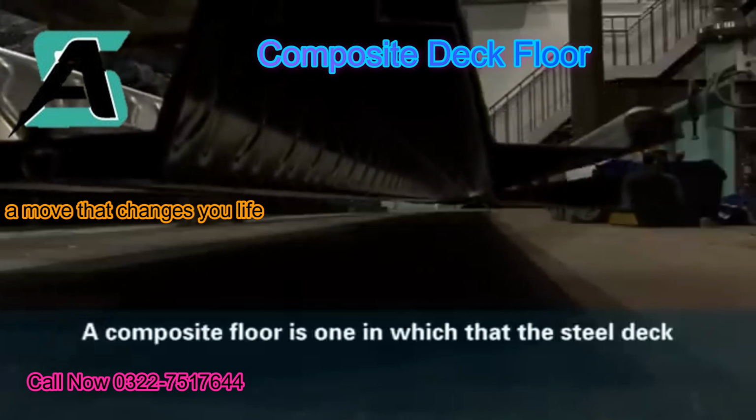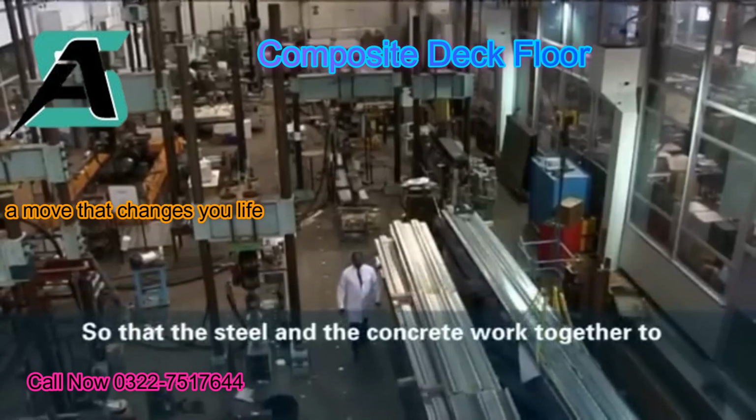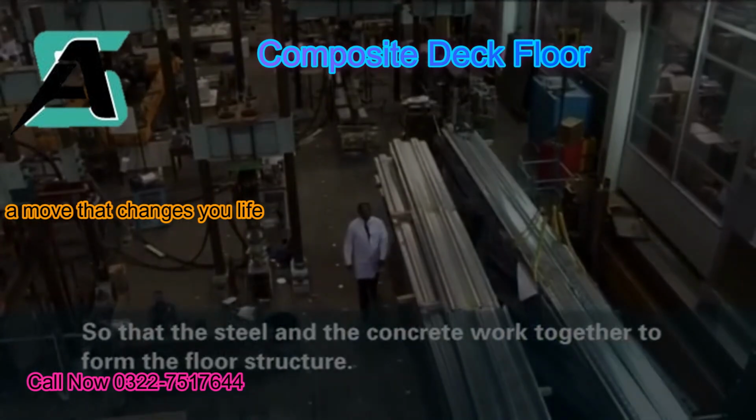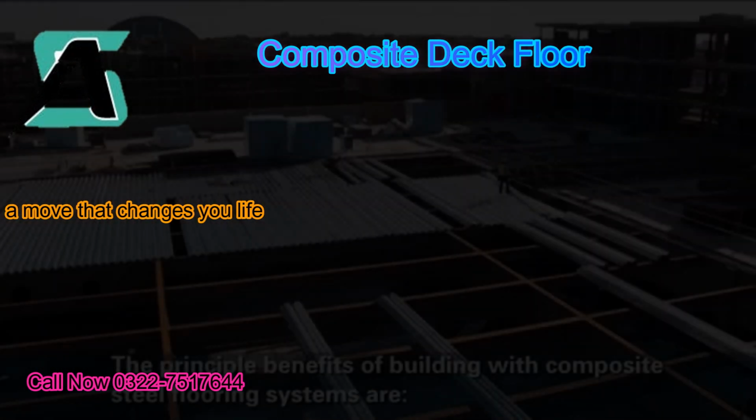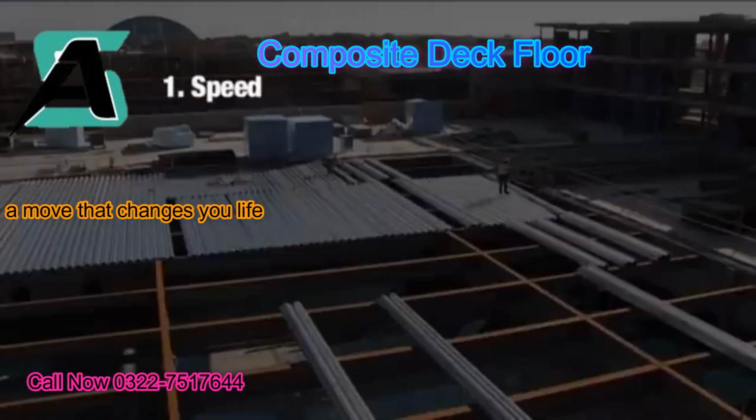A composite floor is one in which the steel deck mechanically bonds with the concrete topping, so that the steel and the concrete work together to form the floor structure. The principal benefits of building with composite steel flooring system are increased speed of construction.